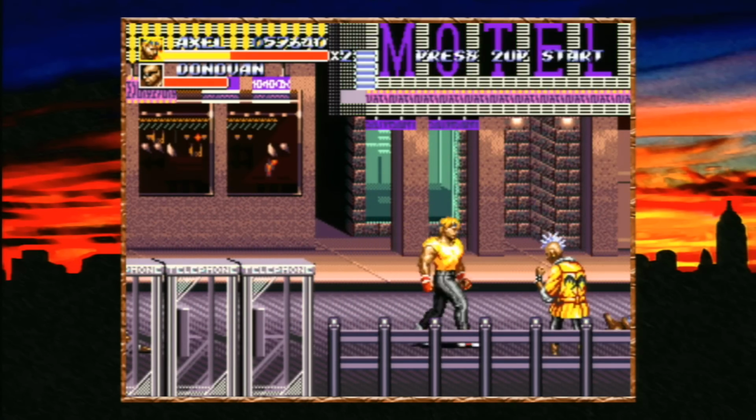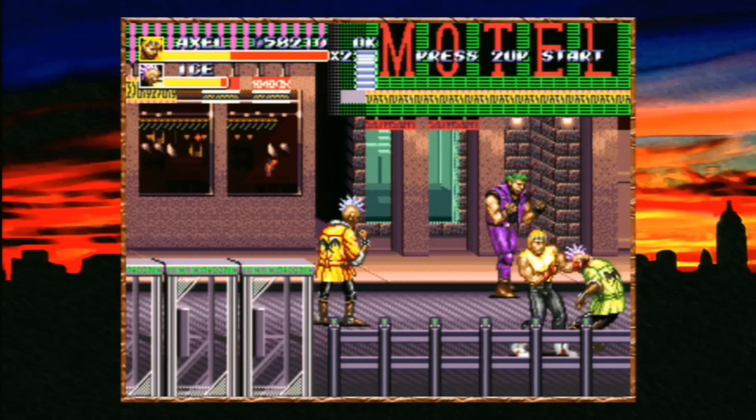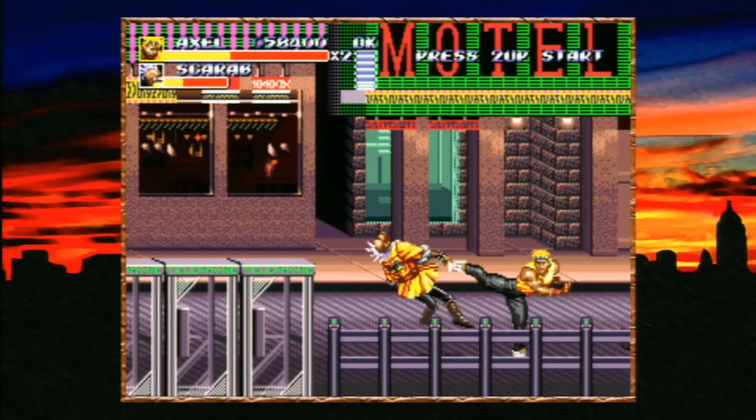The price of this disc would be worth just playing Streets of Rage 3 alone, with some of the best Genesis music this side of Musha.